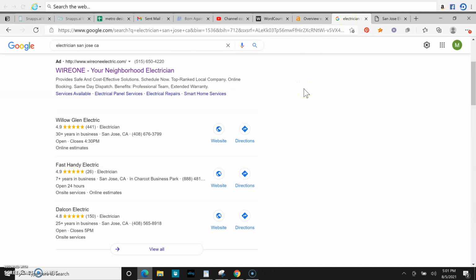Moving on to the map pack, right? Everybody knows what the map pack is. Everybody knows when you get to the top 3, your phone's going to start blowing up. You're going to start getting a lot of potential customers. But how do you get here, right? And how you get here is with a lot of high-star reviews. Okay, good pictures, good business description, right?